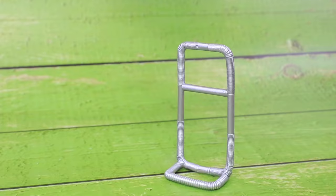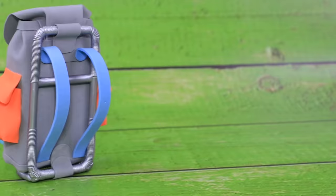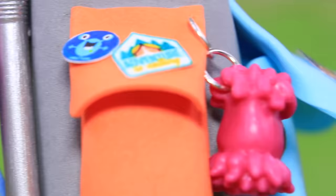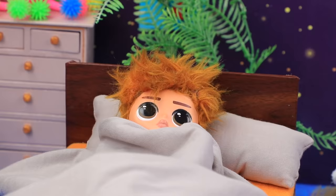Make a foam paper backpack. Add colorful pockets. There are strong straps on the back. Decorate it with patches and pins. All the toys can fit inside the backpack. Johnny added his favorite keychains. Now I'm happy. Nothing can interrupt this peaceful sleep.